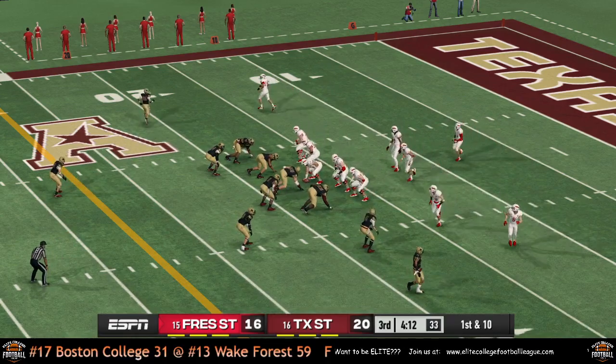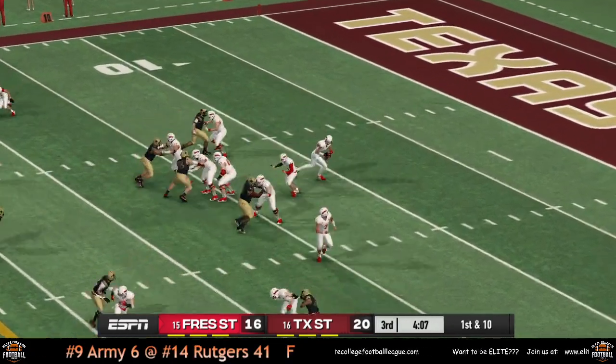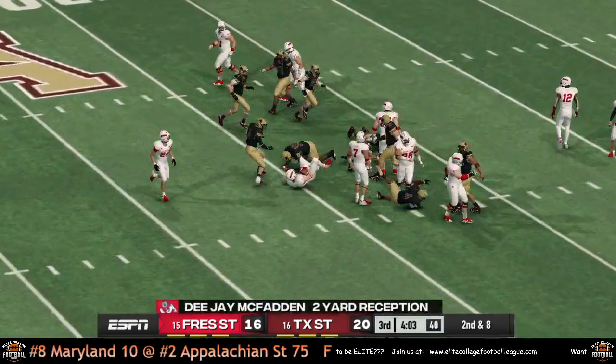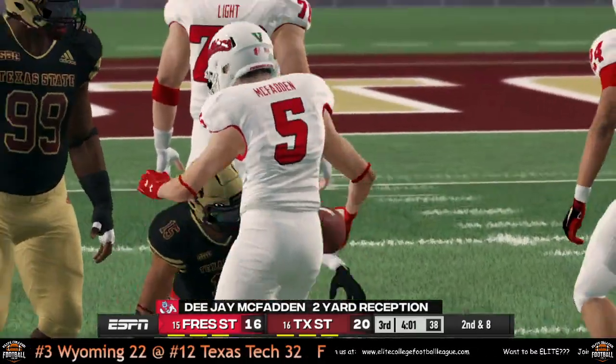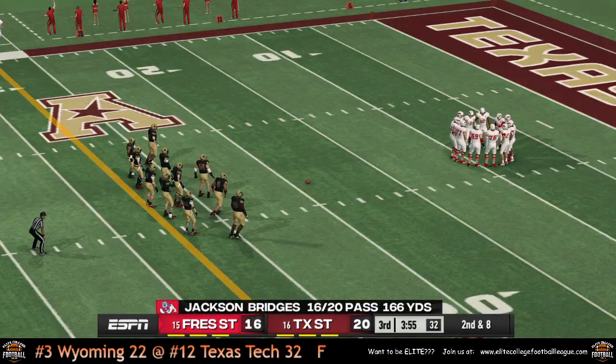We've got a first and 10. Ball on the 17-yard line. He's going to roll out. He's going to pass it over the middle. Around the 19-yard line. And McFadden gets a 2-yard gain. His defense has a lot of speed. They're all over him by the time he caught the ball.